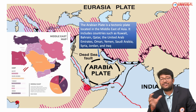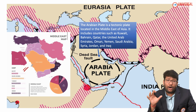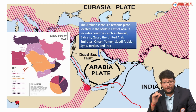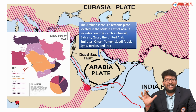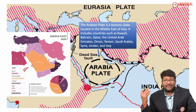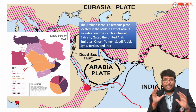You should know, because recently America attacked the Houthis, and Houthis are the militia of the Yemen area. Okay, so this becomes very important if we combine geopolitics with our plates also. Okay, so it's all interconnected, remember that.